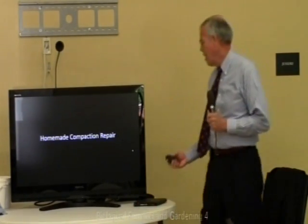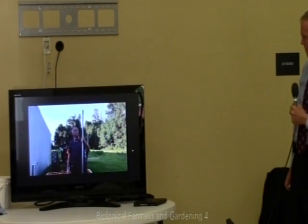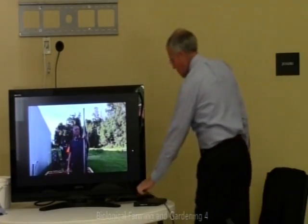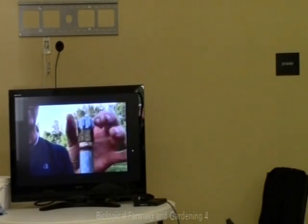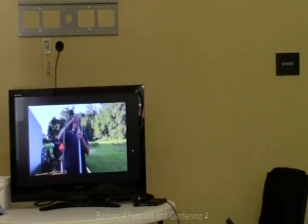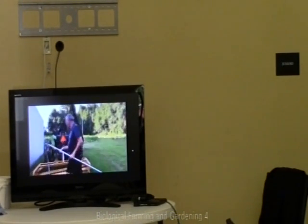Okay, so at any rate, here's the easy way. This is our soil compaction repair tool. Basically, it's a 3/4 inch galvanized pipe with a hose adapter on the end. So this adapts this galvanized pipe to a hose. So what we're going to do is take our hose and attach it to the galvanized pipe with this hose adapter. All right? And then we're just going to turn the water on.